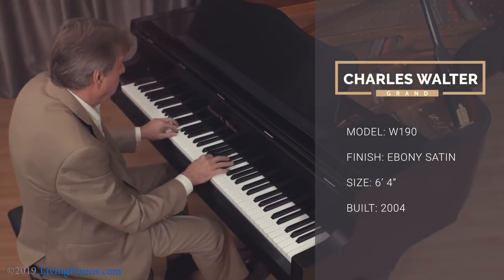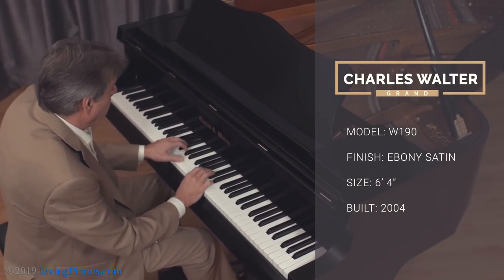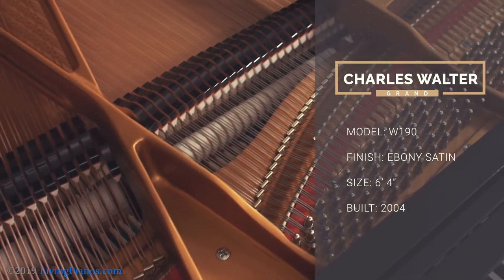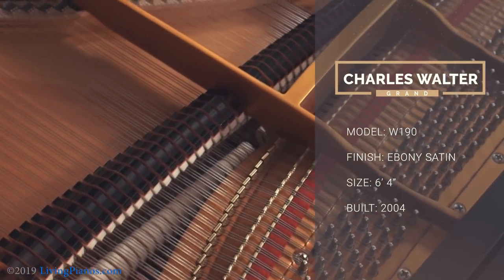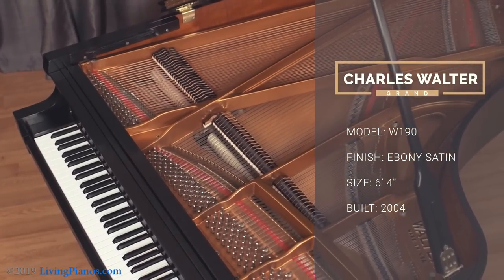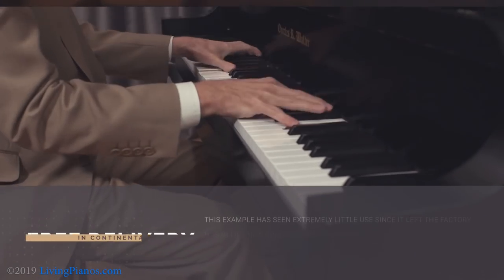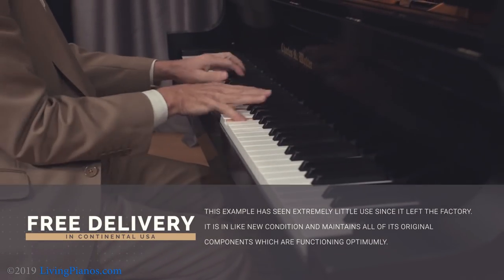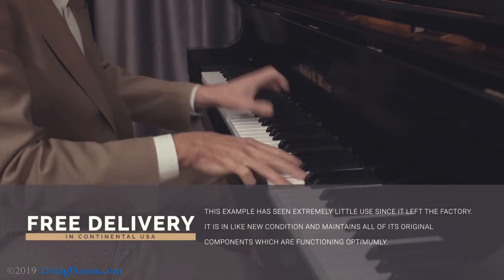This is a Charles Walter, one of the last of the great American piano companies, hand-built in Indiana in 2004. This instrument is in impeccable condition, and it is a joy to play. You know, 100 years ago, there were hundreds of companies in this country, and this is just a taste of the greatness of the American pianos of the past.